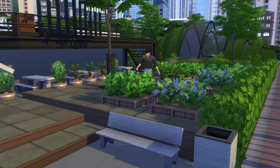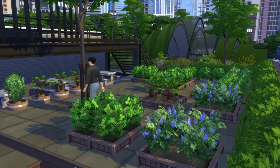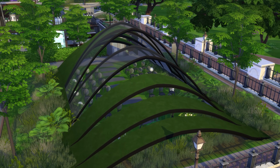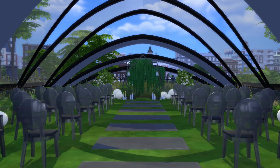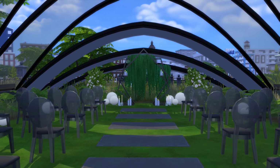There was also a community garden area too, where you could just go and forage for some herbs or fruits or whatever. There was also a wedding venue too, where your Sims can go to this park and get married in a kind of covered but open sort of feel, in this kind of modern dome that I made from roof pieces. And I just thought that was a really nice look, and it looks so much better at night as well.